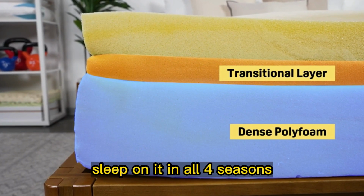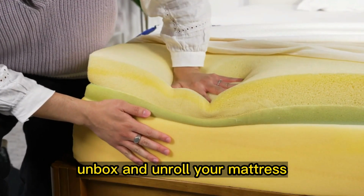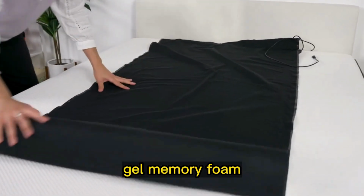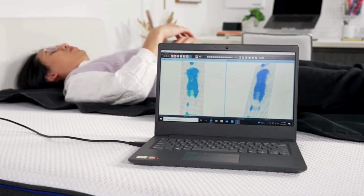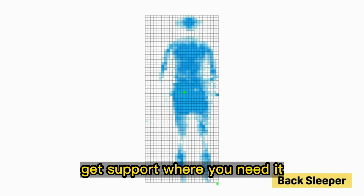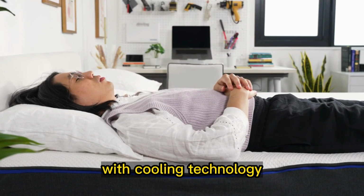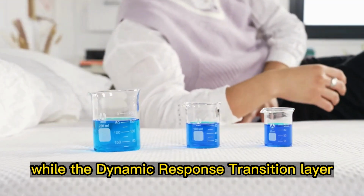Gel Memory Foam. Nectar is a gel memory foam bed-in-a-box mattress designed for every kind of sleeper. It helps you sleep cool and conforms to every curve. Get support where you need it, and comfort where you want it. 5 layers of comfort. Sleep easy breezy on an airy, heat-wicking quilted cover with cooling technology. Gel Memory Foam cradles your body and relieves pressure, while the Dynamic Response Transition layer provides tailored support. Perfect support for any position, whether you're a side sleeper, back sleeper, stomach sleeper, or just toss and turn. Nectar offers optimal levels of firmness, coolness, breathability, and comfort.